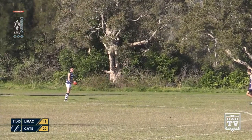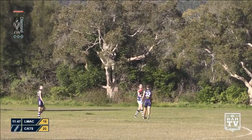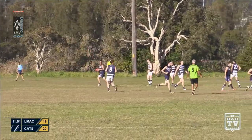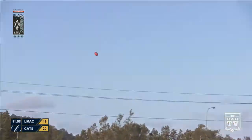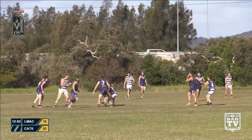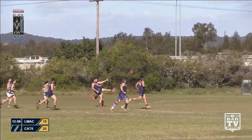Lucky penalty here for Macquarie for holding the man off the ball. Sean Mills will take the kick. Left foot kick into the middle. Couple of guys underneath it. Sam Hines has got the ball. Little one over the top of Dylan Rumble.